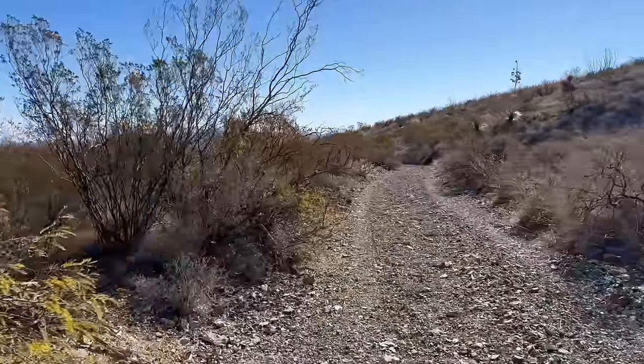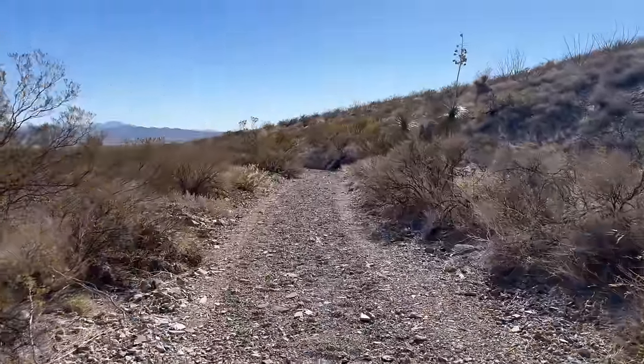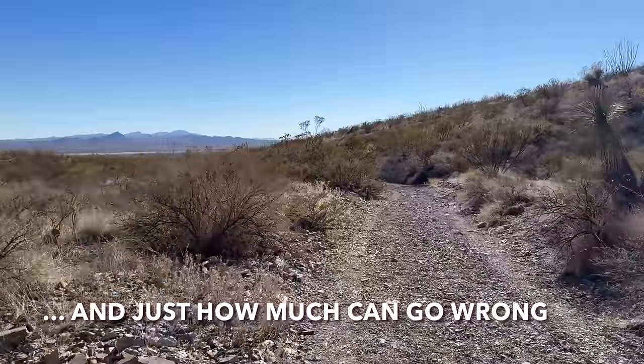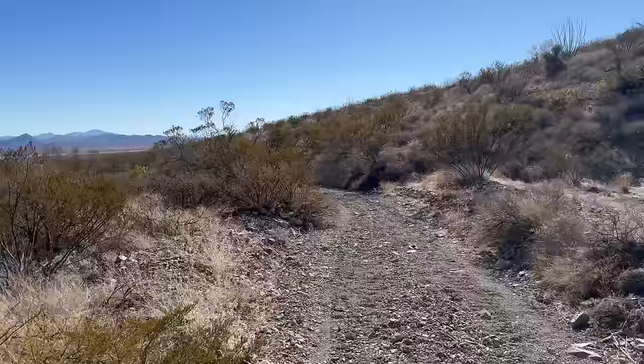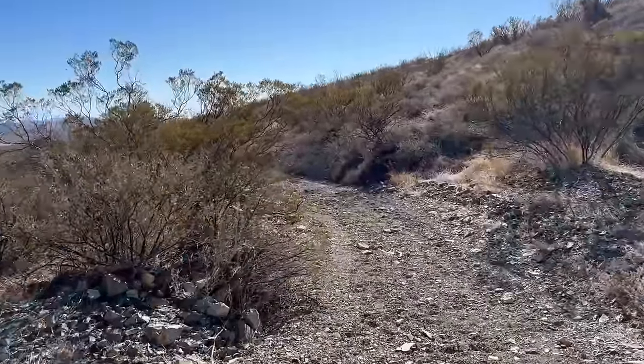It's that confidence graph thing. You learn a little, you feel super confident. You learn more, you realize how much you don't know. And just the different challenges across the different trails, the different seasons, conditions, etc., has been eye-opening.